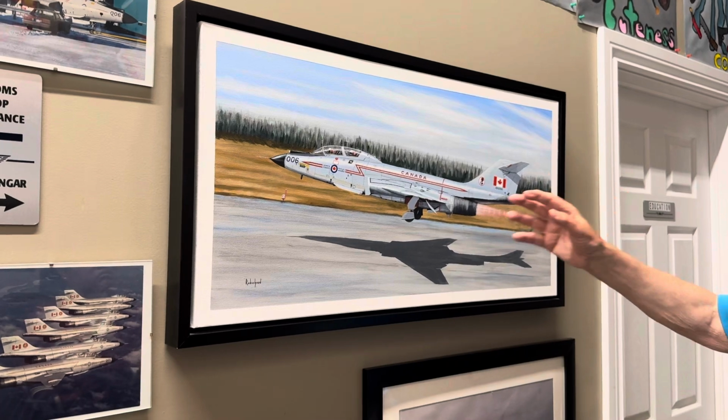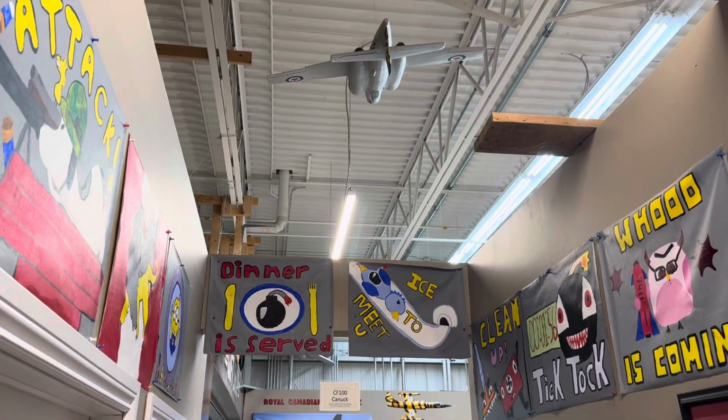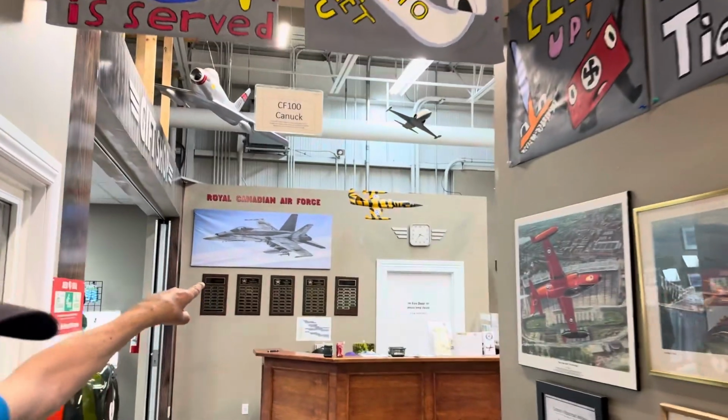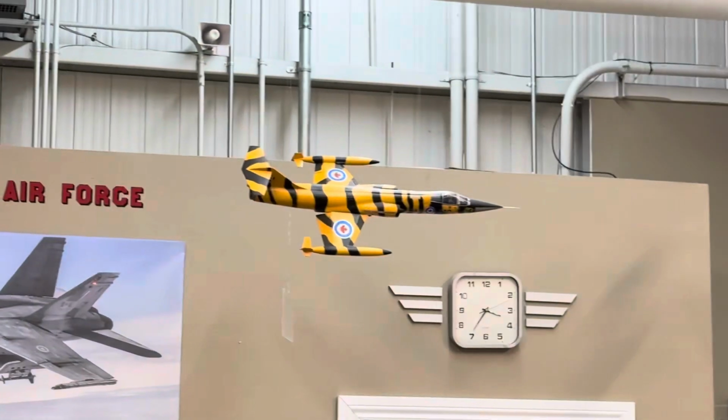So we got that in 1963 to replace the Canuck. And then over in Europe, the F-86 Sabre is now obsolete. It's not supersonic. So we replaced it with that plane there. The one with the tiger stripes? Yes, we call it the CF-104 Starfighter.